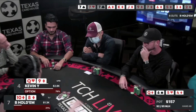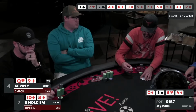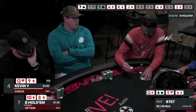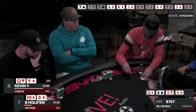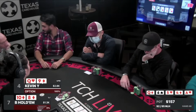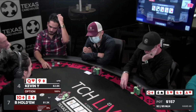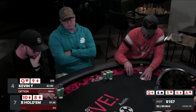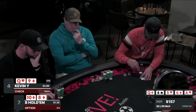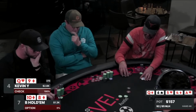This 4 of diamonds is pretty fun here. Behold turns himself a combo draw. He's got the gutter and he's got the diamond draw. Kevin's still good with his queens. It's kind of the heads-up match we were looking for. Behold looks like he's trying to get value, and this is where it's going to end. Kevin checks there. A missed flush draw might want to take a stab at this. But again, that ace might have just made top pair.